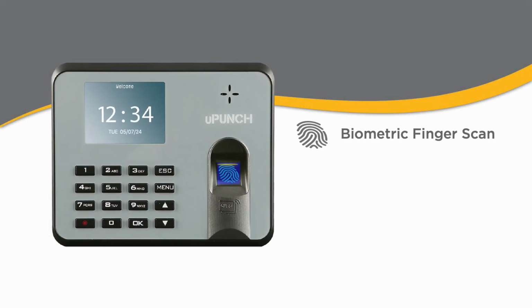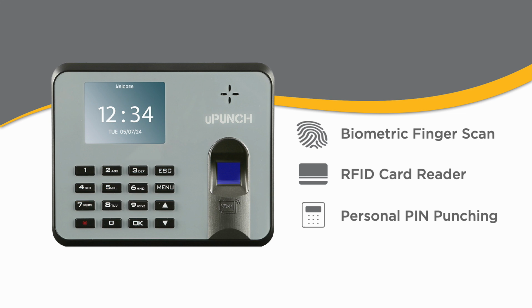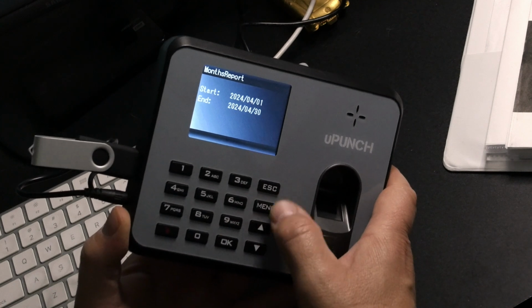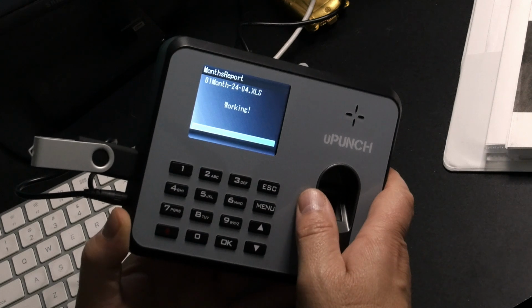Equipped with a biometric finger scanner, RFID card reader, and personal PIN keypad, the MK1000 stops buddy punching while making payroll a breeze with robust time and attendance reports and simple, quick time card data transfers from clock to computer using the included USB drive.